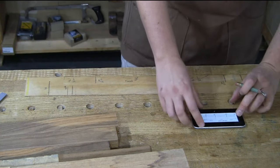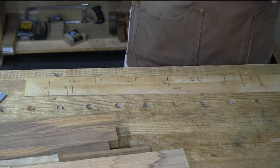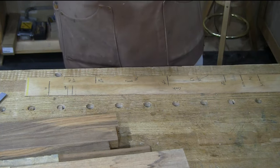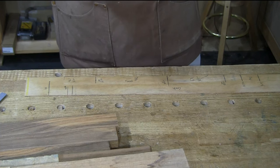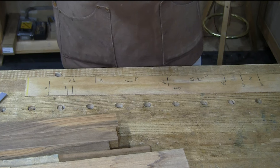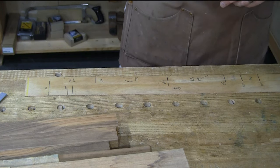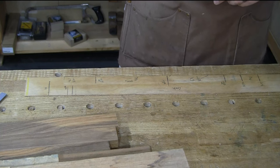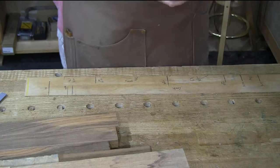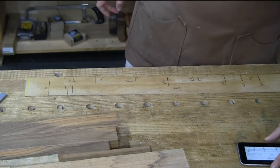So let me go to his front leg. Pull up that image. I will link to these images. I suppose I could just paste the images on my blog post, but I think I'd rather send the traffic to Peter because they are his images, and credit where credit's due, right?